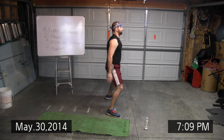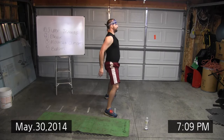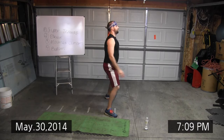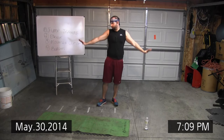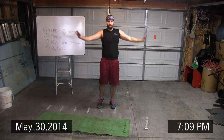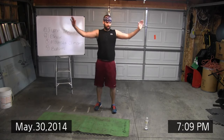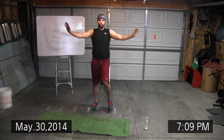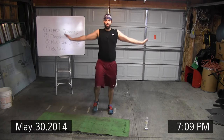Squats, nice and low. A little bit faster now. There you go. Nice and low. Good job. Shoulder circles, arm circles, rotations, whatever these are called. Do this, knees come up. Backwards.